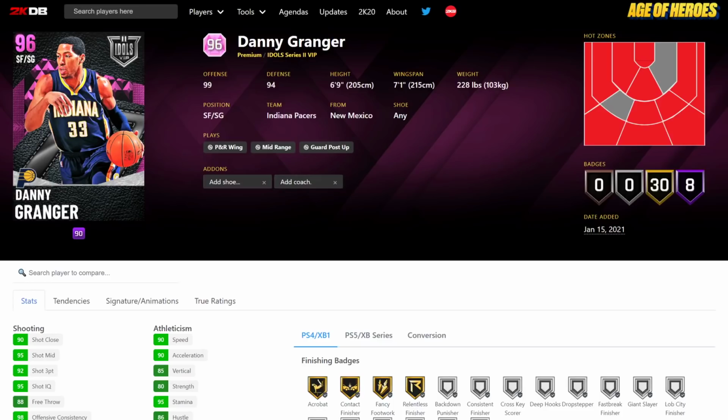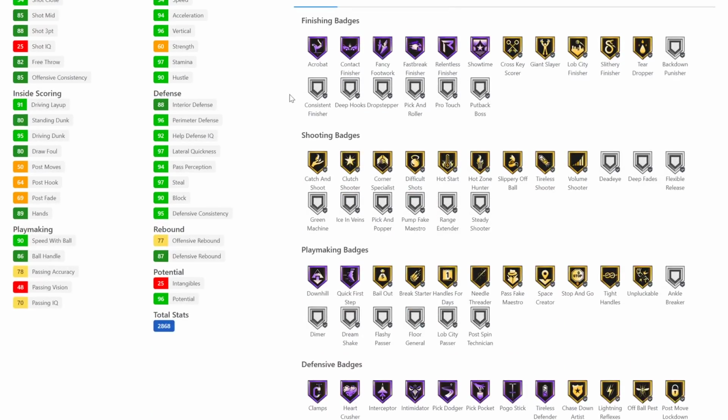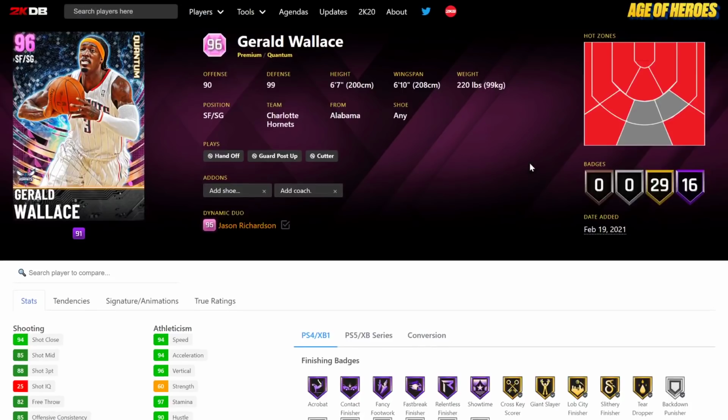Now we are on to number 3. Gerald Wallace, 6'7", 6'10" wingspan. First of all, you have to give him range. You probably may have to give him flexible. You have to give him a few badges. But a badged up Gerald Wallace, without doubt, belongs in this position right here.